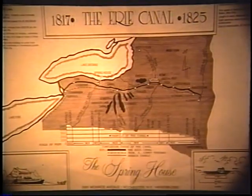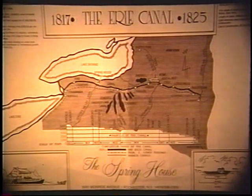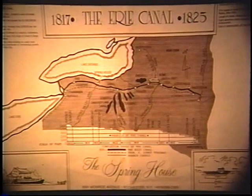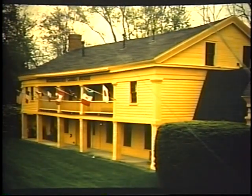That's the canal, the Erie Canal. That was built in 1817 to 1825. A little bit of stuff there, reflections. And this is the spring house. This is where we ate lunch. This was built, well, it's controversial, but somewhere around 1822. And those were the placemats. That's where I got the Erie Canal.